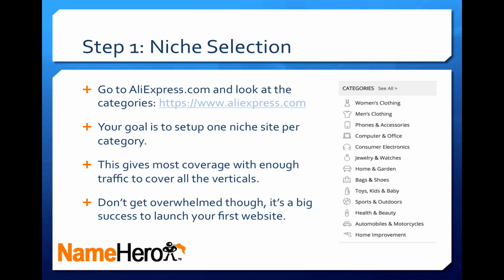So your goal would be to really essentially have one site or multiple sites in every one of their categories, because that's going to give you the most reach. That's going to give you the most coverage. The more sites you make, the more opportunities you have to make money. And like I said, if you're making one for Halloween, then that's only going to be popular for the Halloween costumes. And if you're making one for Black Friday, that's only going to be popular for the Black Friday, and so forth and so on.